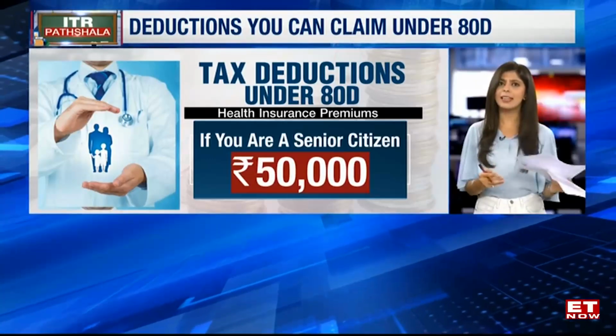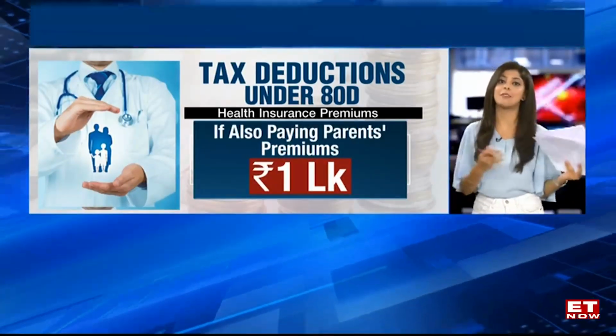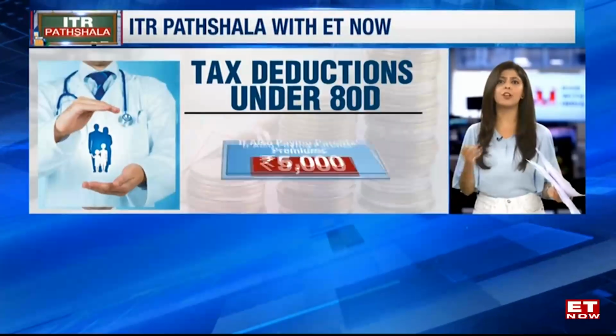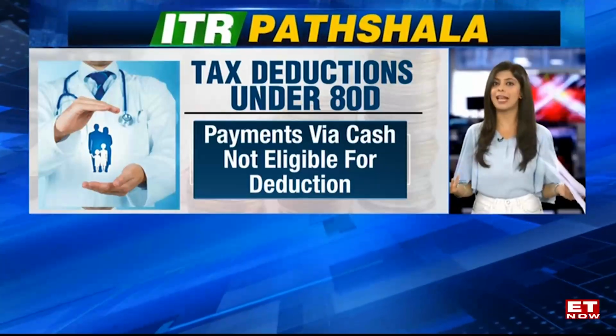Well, so looks like that besides section 80C instruments such as equity-linked savings schemes, tax saver fixed deposits and employees provident fund contribution, section 80D is a highly popular avenue for reducing your tax burden. Now let's take a look at how you can use it to reduce your tax liability.